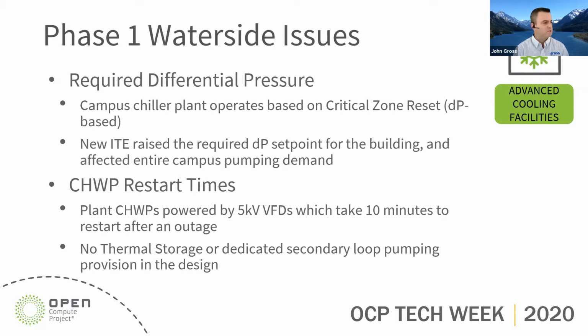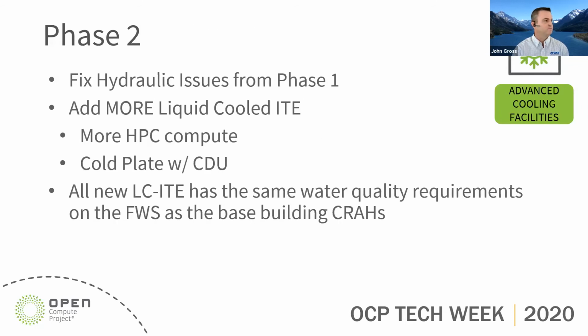And then the other big issue was the restart times after power failures on the chilled water pumps. Because of the size of the pumps, they were 4160 volt VFDs, 5 kV VFDs that took 10 minutes to restart after an outage. So when there was a full-blown power outage, the air-cooled ITE, because it was operating at lower loads and had thermal inertia in the system, in their coils and so on, didn't seem to have too much difficulty with it. But the liquid-cooled HPC was absolutely having issues shutting down because we didn't have thermal storage in there. There was no dedicated pumping to keep water moving while those 5 kV VFDs were going through their 10-minute restart.